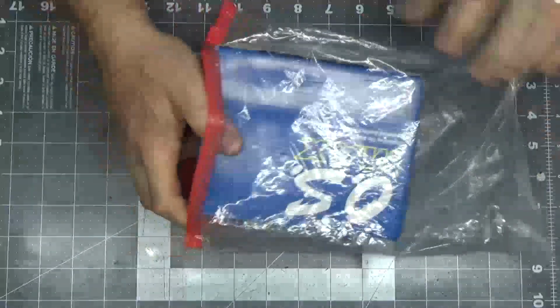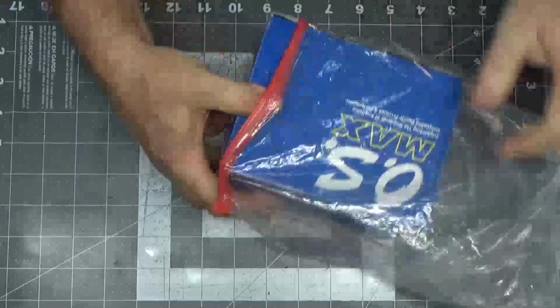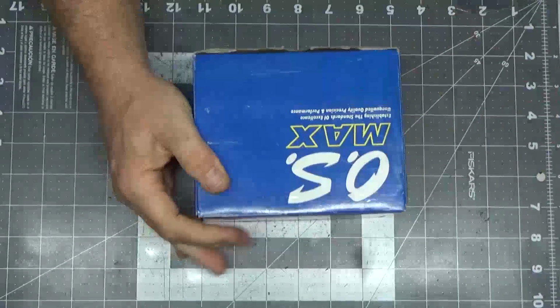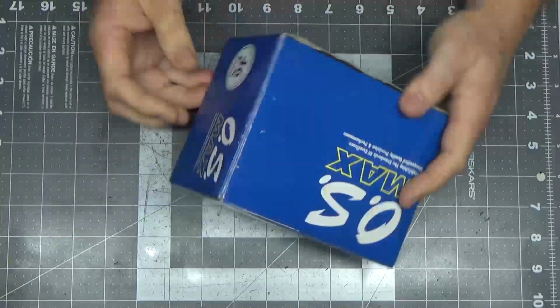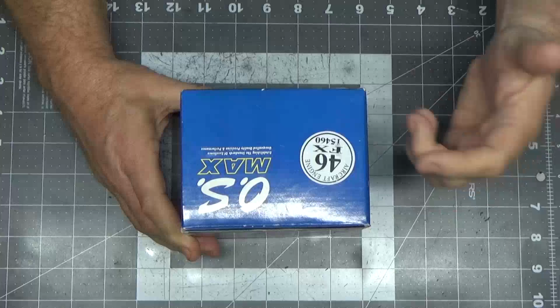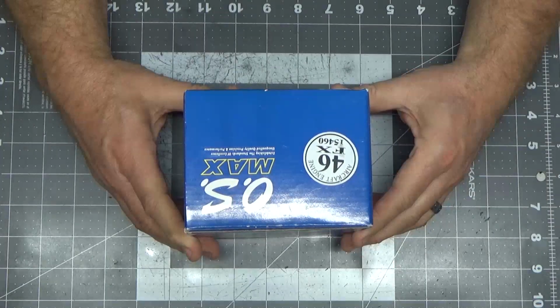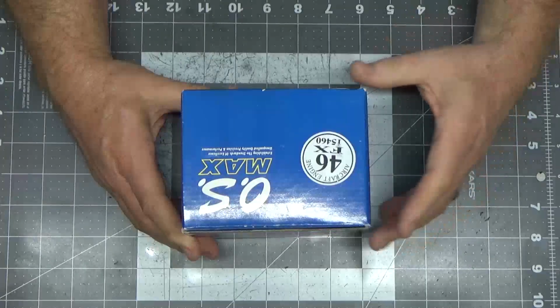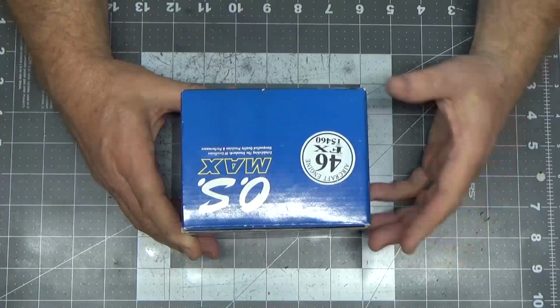Okay, so the box, based on the color, excellent, is from the 2000s. This is what OS engines from the 2000s were boxed in, and if what's inside this engine is what it says on the box, it's an OS 46FX engine, which is very interesting because I just had a feature on this. I bought one of these engines back in December.